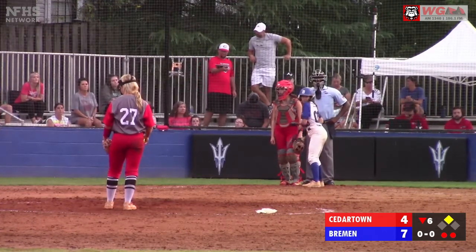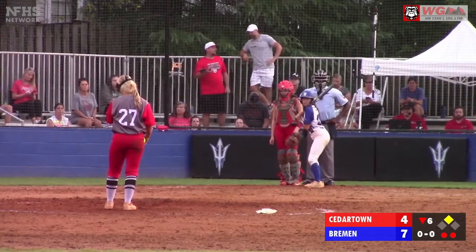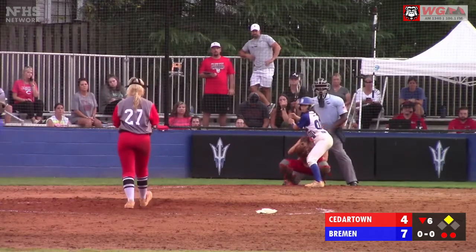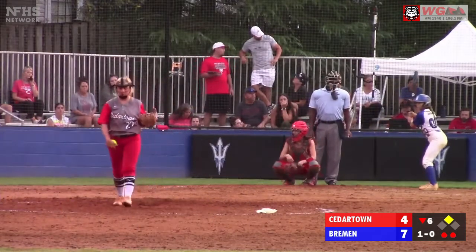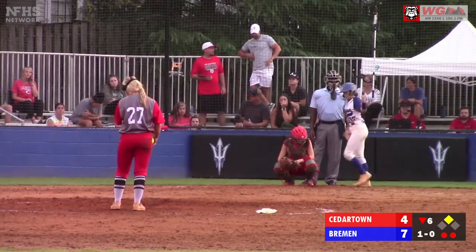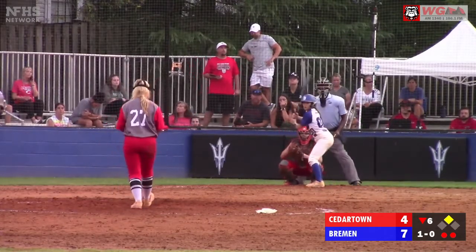So Bremen threatening again in the form of Halle Duke standing at second base with a 2-out double, and Zoe Cook, the catcher, who's already hit a home run tonight, takes that one upstairs, ball 1. Bottom of the 6th inning. This has been a very close contest up until really this inning.